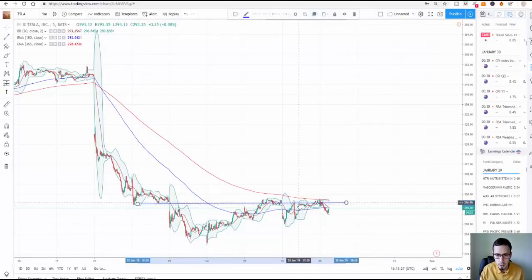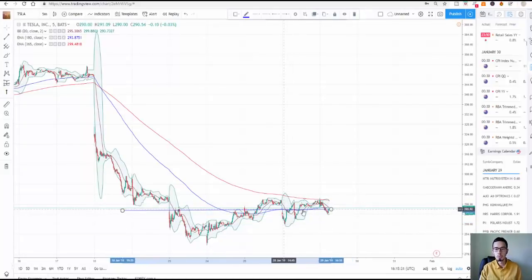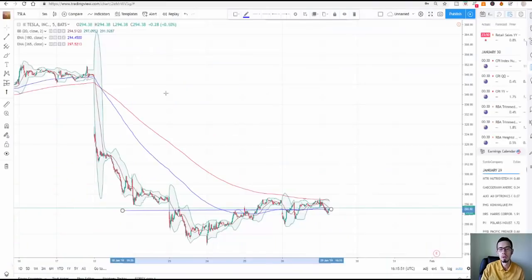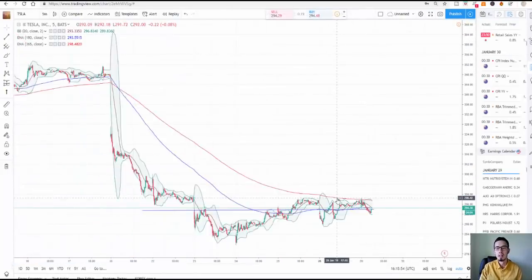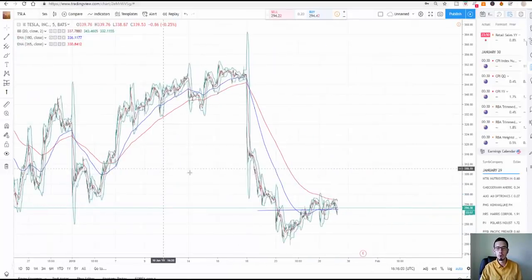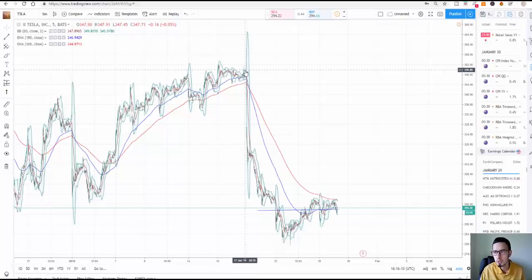Well, it was a strong resistance around this area, but it was broken multiple times. What's going to happen now is that tomorrow the quarterly earnings will be released, and this should really pump the price up, according to other analysts as well. This is a great opportunity, not only because of the news release tomorrow, but because of this all-time low. It fell from 350 to 295 from the 17th to the 22nd, in less than a week.